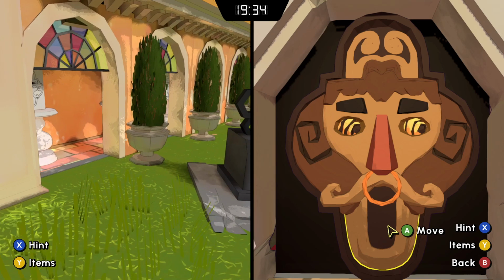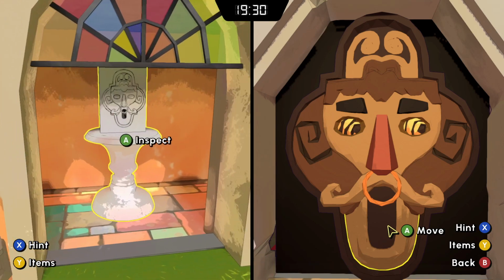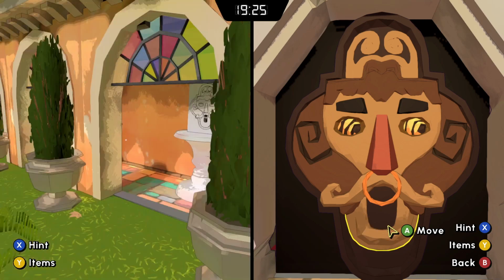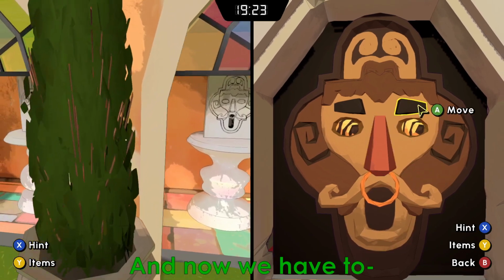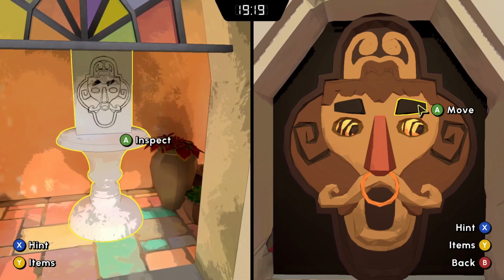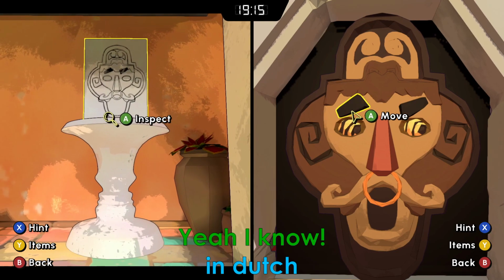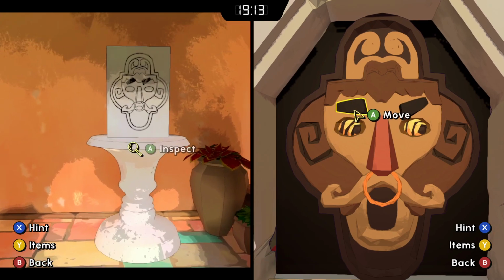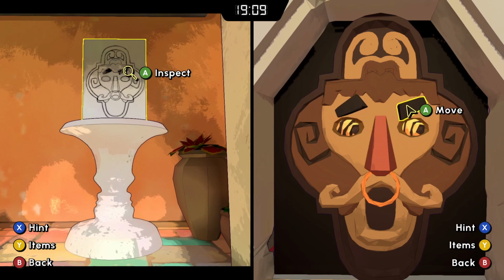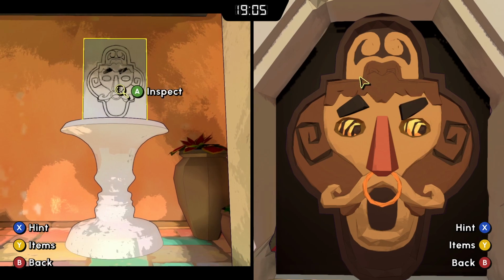The mouth is right. Right? It was more to the right. Yes, that one. I think it's that. And now we have... I think it's that one. Is it? Yeah, I know. Well, okay, look, this one is opposite. No, the left one.